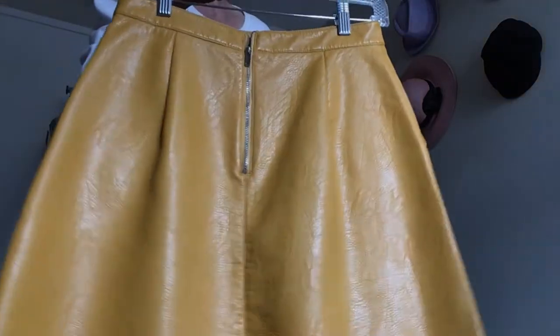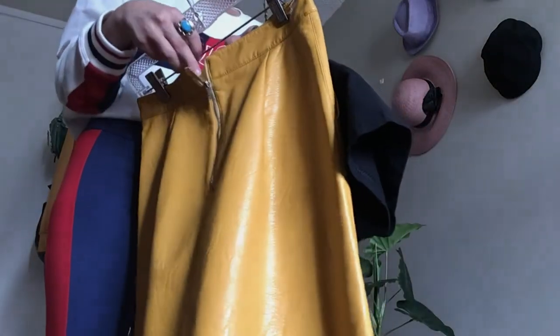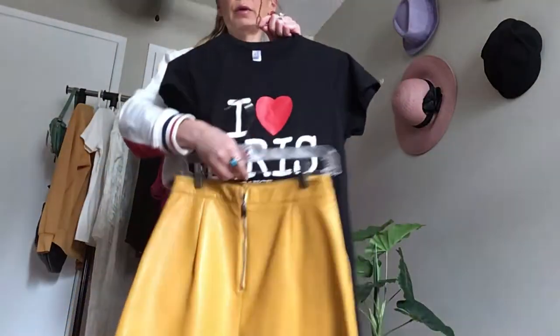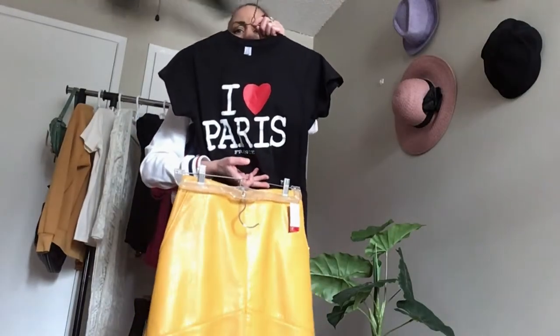But yeah, you can kind of get a better idea of it. It has a really nice texture, and actually I thought it was leather, but it's faux leather. And again, it's from a mall store. It's a Zara, Zara Basics. But I do love the texture, and again, I think it will look really good with, you know, something like that.